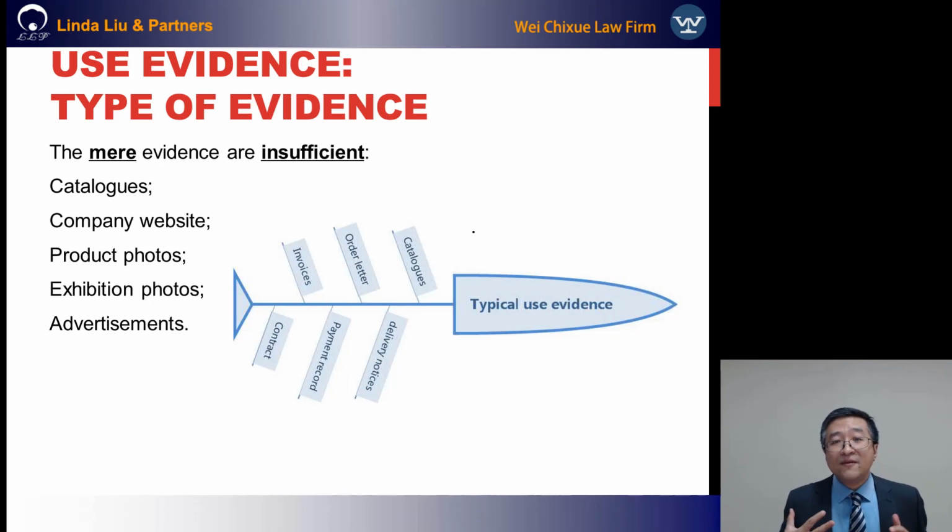So when you prepare a non-use cancellation and you have to submit some use evidence, typically the registrant will submit some contracts, invoices, payment records, letters, delivery notices, and catalogs, etc. But some mere evidence, including catalogs, company websites, product photos, exhibition photos, and advertisements, is considered insufficient.